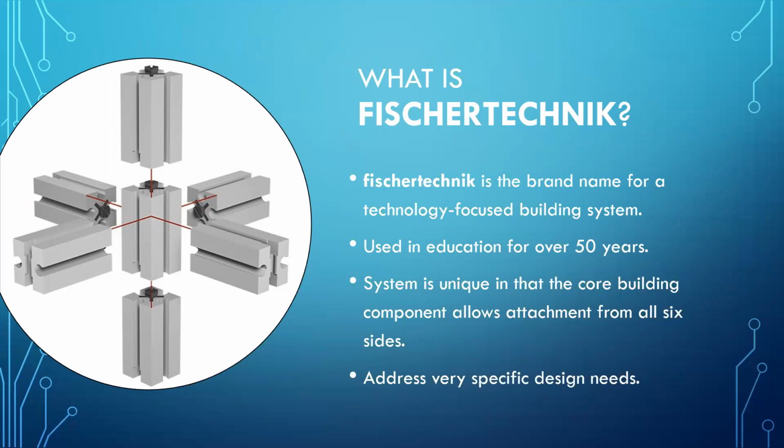Now, unlike other popular construction sets you may have encountered that are designed primarily to stack, the Fischer Technic system was created with more of an engineering mindset. The core building block in the Fischer Technic system is unique in that it allows attachment from all 6 sides. And because of this, it allows for almost limitless design possibilities.